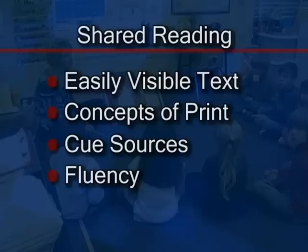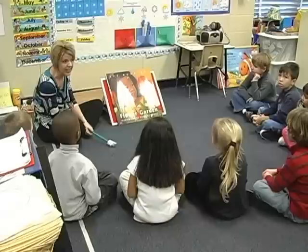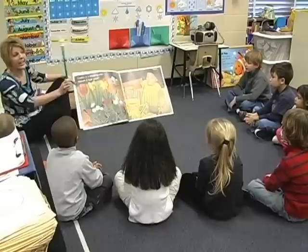Boys and girls, today we're going to read a story, and the story today is called Flower Garden. And we're going to read from a big book today so that you can help me with the words in the story. I'm going to get my reading finger out, and my reading finger helps me point to each word as I read.